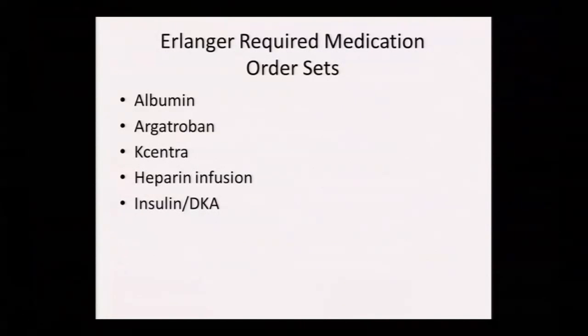There are some order sets that require you to go through a whole order panel; you can't order the medication one-off. The most obvious one, and the one that irks the most people, is the insulin order set, and this is for safety reasons. If you're ordering subcutaneous insulin or an insulin drip, you have to use an insulin order set. DKA has its own separate order set from just a standard insulin drip. Those are things you should probably be aware of from the get-go.